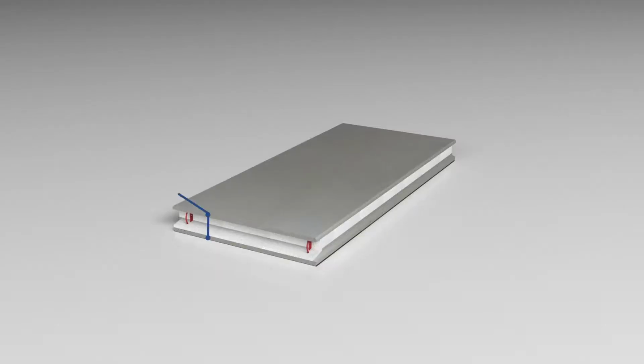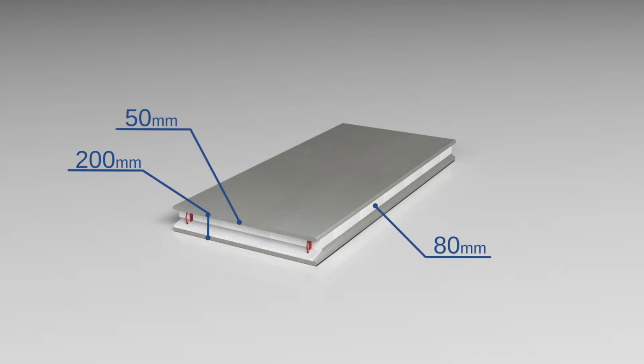Specifications of concrete wall panels. The panel width is 200 millimeters. The external concrete layer is 50 millimeters thick. Insulation is 80 millimeters thick. Its composition may vary to fit local weather conditions in accordance with construction standards, while thickness remains the same. The internal concrete layer is 70 millimeters thick.